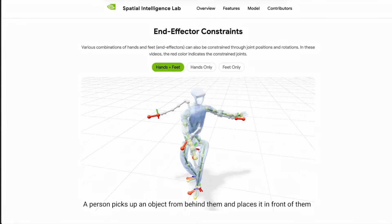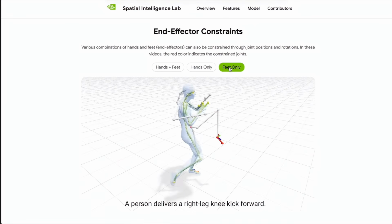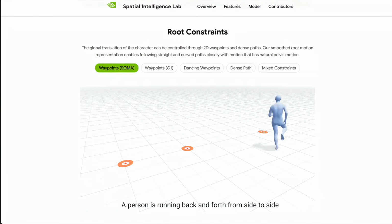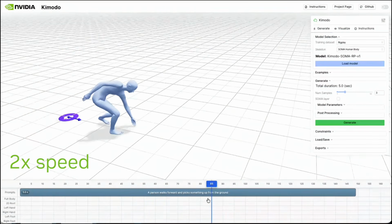End effector constraints pin hands and feet, so grabs, steps, and touches stay planted instead of sliding around. Route constraints guide the character along drawn paths, keeping steps grounded while following straight or curved routes. There's an online demo to play with.